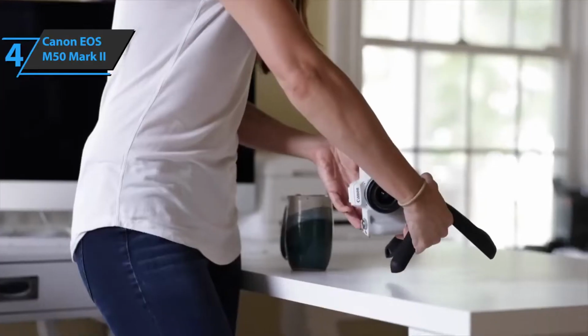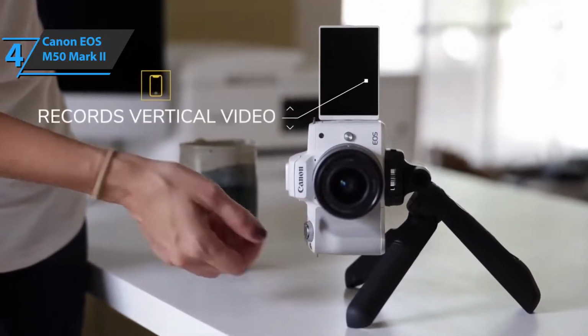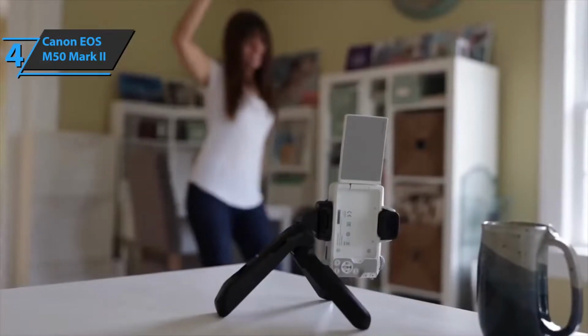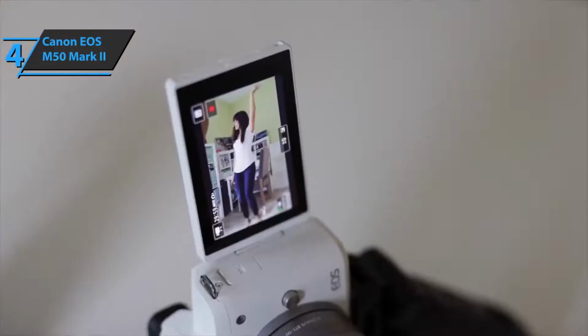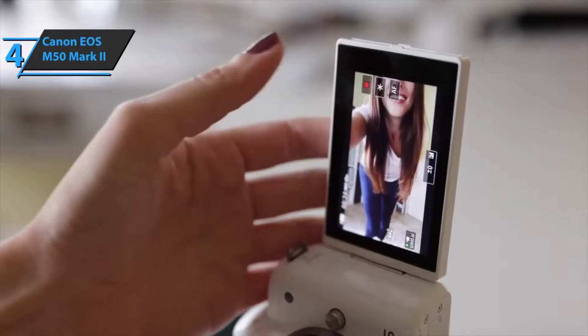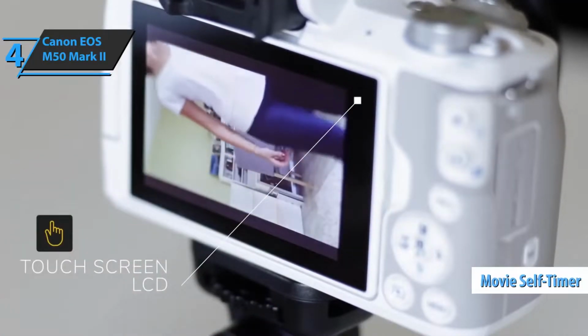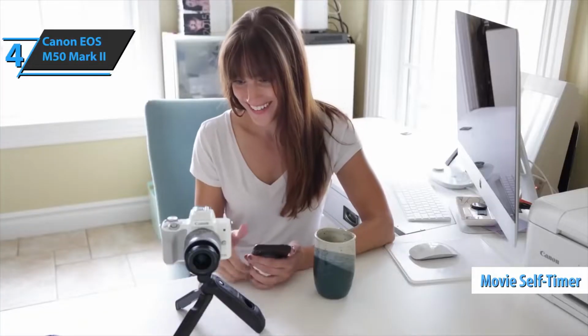There is an added benefit of autofocus for eye detection for videos and photos, as well as the ability to capture vertical videos for social media platforms. Another advantage that the M50 Mark II offers over the older camera is a new video capture button available on the touchscreen and a movie self-timer that gives you 2 to 10 seconds to prepare before the camera starts shooting.